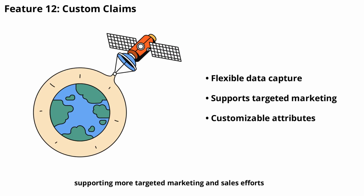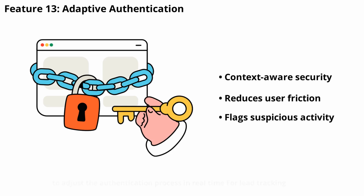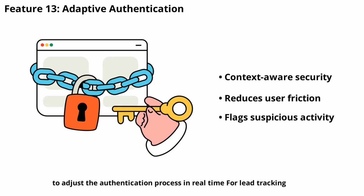Adaptive authentication uses contextual information, such as device, location, and behavior, to adjust the authentication process in real time. For lead tracking, this feature helps balance security and user convenience, ensuring that legitimate leads can access your platform easily, while suspicious activity is flagged or challenged. Adaptive authentication reduces friction for trusted users and protects your lead data from potential threats.